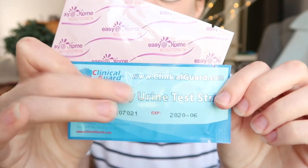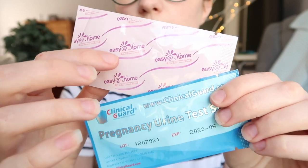Because I have a zillion of these little cheapy tests, I'm gonna take 2 different brands. I will take the Clinical Guard and the Easy at Home pregnancy test. Like I said, I really doubt this is gonna be positive, but in the very, very tiny chance that it was positive, I would hate to not have it on camera. So I'm just gonna go ahead and take one.